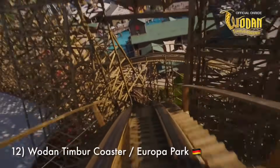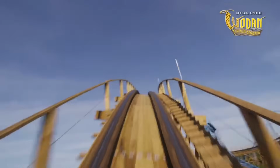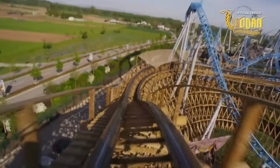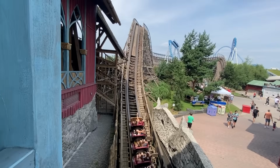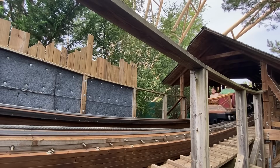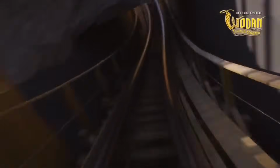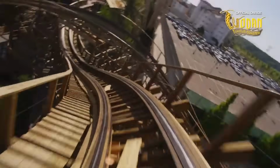Number 12, Voltron Timber Coaster at Europa Park. This was, I think, the big underdog of the wooden roller coasters I rode in Europe. Where I was anticipating either Colossus or Troy to be my favorite, Voltron topped both of those by a landslide. It's got incredible pacing, a great variety of forces, good theming in the queue, and it's quite smooth. I only wish it were a bit longer because I think in that case it would be my second favorite GCI, whereas for now it's in 4th place, but it's still an absolutely awesome experience.